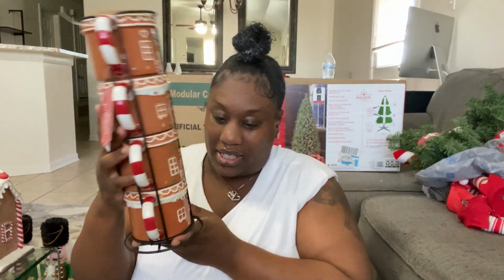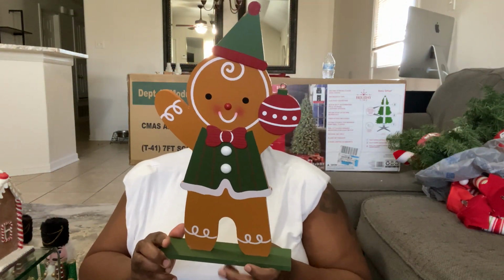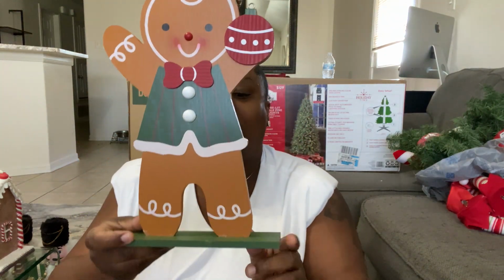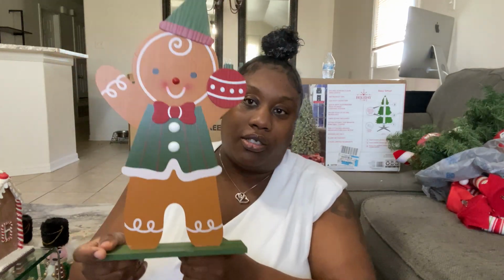I like this. Like I said, I'm trying to do my kitchen, so I think this is cute for the kitchen. Well, I think it's cute, period. I got one of these because I thought they were so cute. It was $6.48. I like the little boy, maybe because of this little ring right here, but I like the little boy more than the little girl. If I end up getting the little girl too, that's cool.